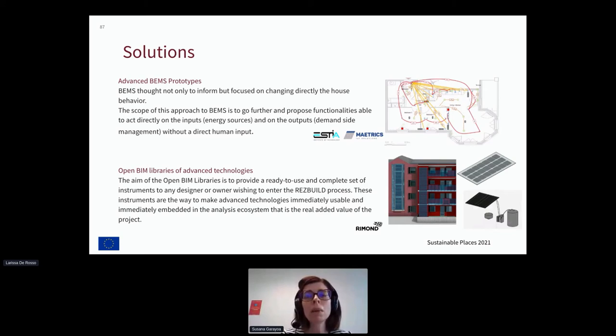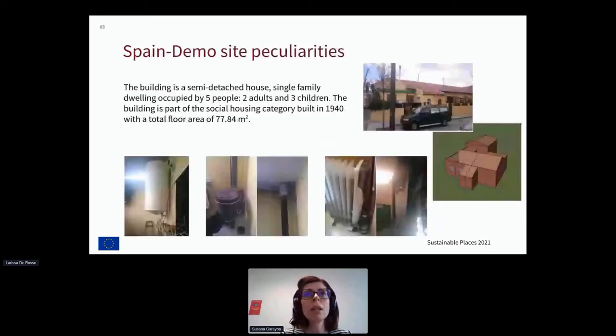So in Spain, we are developing a demo site with some peculiarities. The building is a semi-detached house for a single family, occupied by 5 people, 2 adults and 3 children. The building is part of the social housing category built in the 1940s with a total floor area of almost 80 square meters.